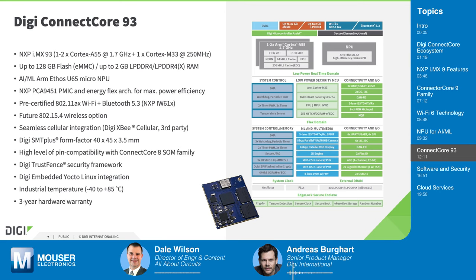We are integrating the NXP power management IC designed for this system to maximize the power efficiency. The Wi-Fi 6 and Bluetooth 5.3 interface, as well as that future option for 802.15.4 as a third radio on the SOM. The SOM is integrated with our range of Digi XB short-range and long-range RF modules, as well as the XB cellular devices to provide additional connectivity options for our customers.